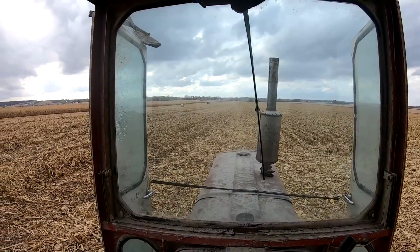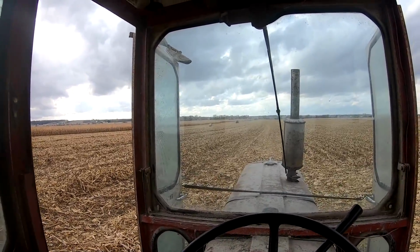Line is off running right there. So he's got his first bales going. So let's keep moving. He's got to go slower because he's picking up my windrows. I just got to choo-choo it along.